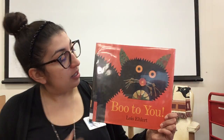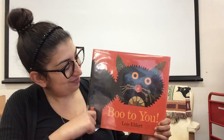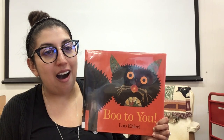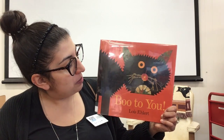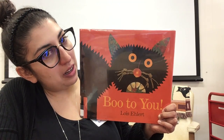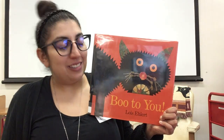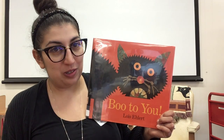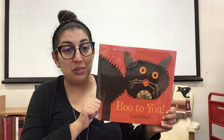Boo to You. Now, like many of her books, she uses a collage technique to create her illustrations. So you'll notice lots and lots of household items and other bits and bobs. So for example, we see a kitty cat here. What is the cat's nose made of? Do you know? It's a cherry. Yeah, so she uses lots and lots of cool things. Pumpkin seeds, yeah. So as we go through the story, see if you could identify some of those things. Here we go. Boo to You by Lois Ehlert.